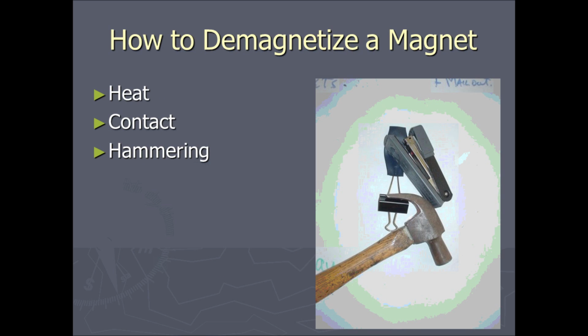So how can you demagnetize? Well, the first one is heat, right? You heat something up, the atoms start moving more, the electrons start moving more, and they can get knocked out of alignment. If something is moving fast enough, it's going to start going crazy.